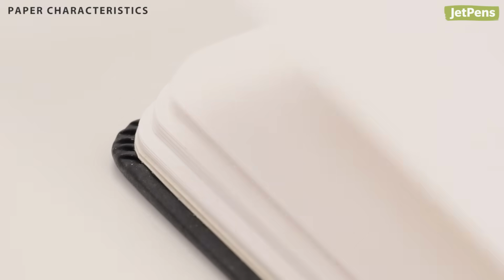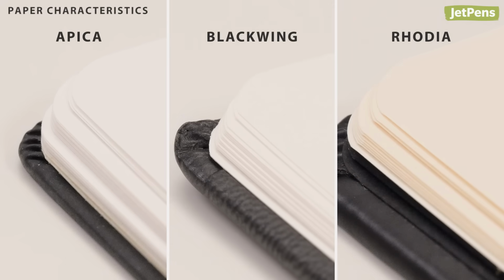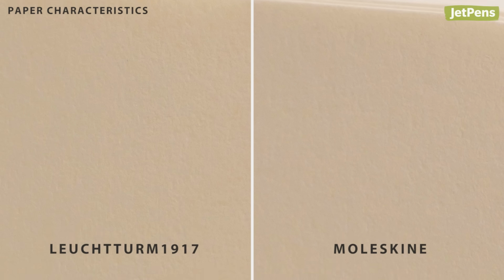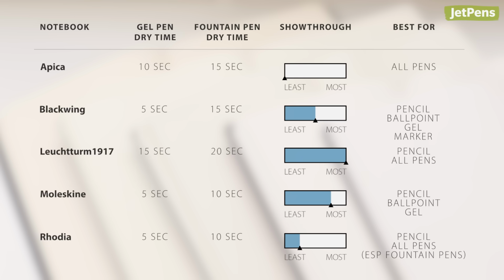The Apica notebook features a silky 865 premium paper, which is the smoothest out of these notebooks and has an almost slippery texture. Blackwing and Rhodia closely follow with their ultra-smooth papers. The Rhodia Web Notebook uses their renowned Premium R paper. If you prefer paper with more texture, try Leuchtturm 1917 or Moleskine. All of the notebooks are a pleasure to write on. Which one you choose depends on your writing instrument and other preferences.